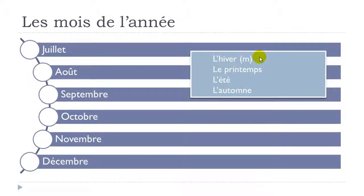Okay, the little gift. L'hiver, and it means winter. So I've been putting this M here just to tell you that it's masculine. Le printemps, spring. L'été, summer. I forgot to put it, but here I should put M because it's masculine. L'automne. And same thing here, it should be M, automne, masculine, l'automne.